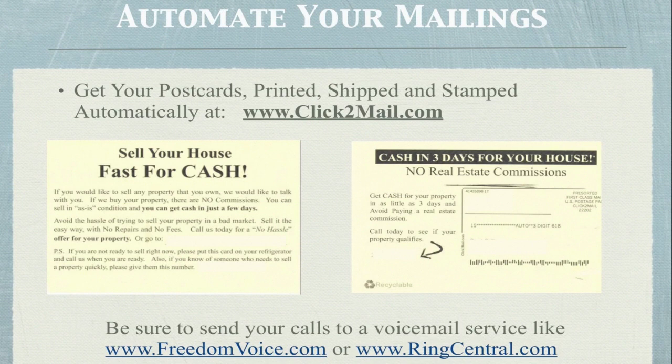So here's how it works. Once you buy your mailing list that has these gold mine properties on it, you go to this web address, clicktomail.com. And when you go there, you simply upload your mailing list. Say it's free and clear properties, or it's non-owner occupied or inherited. You upload it there.